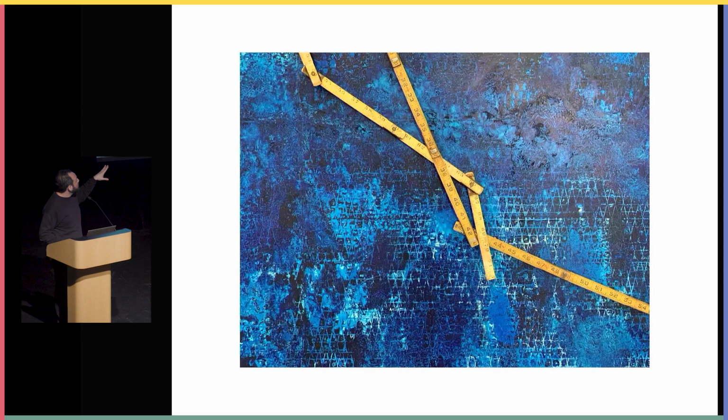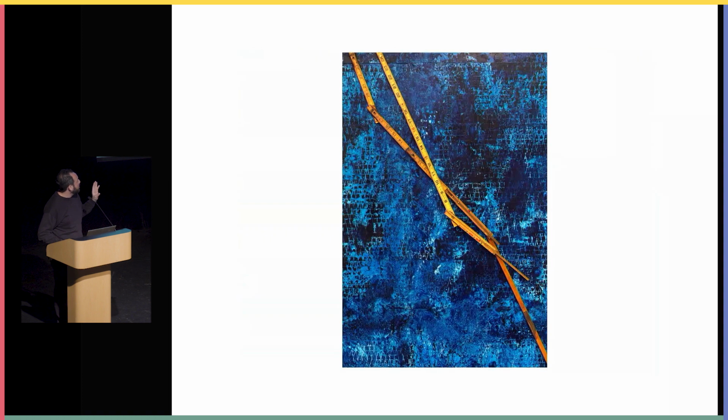And so I'm using these carpenter's rulers as a way to think about an accounting, but also a measuring device, and thinking about the ways in which the map and the constellation can be the two things that can also help navigate one's past, but also one's future.